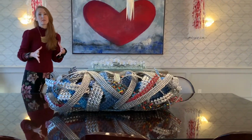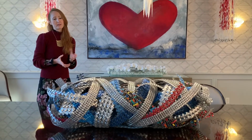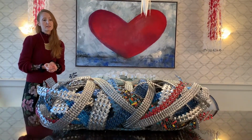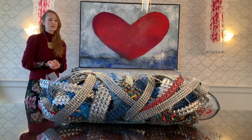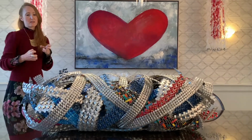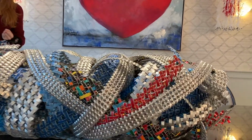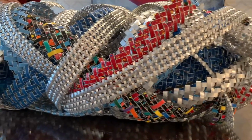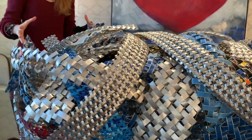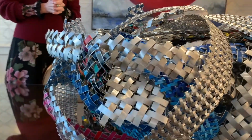candles or a floral. And I found out about this artist called John Garrett, and he creates these pieces that are just amazing, twisted and textural and metallic and colorful. So he created this special for us, really large, to go on the dining table.